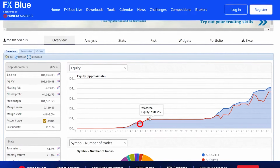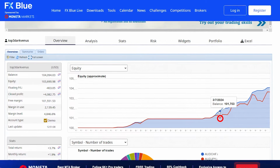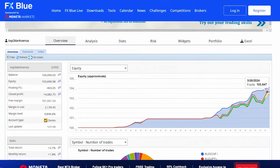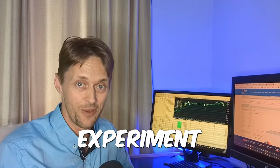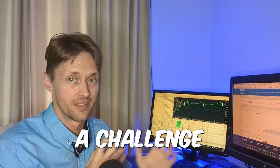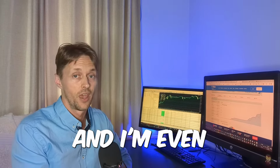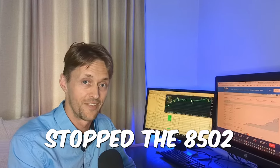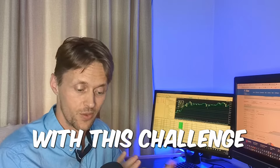On this next tab, we can see the drawdown. So the drawdown was nice and light just there, or minimal. And it's been going quite well here as well. Only $800 drawdown there, and it's been keeping fairly nice and tight so far. So let's hope that goes just as well as the experiment, the demo experiment. But this is a challenge, so let's hope it gets up to the 10% and we pass the challenge. And I'm even more confident in it now that I've stopped the 8502 or the Euro Swiss on the M30 chart. So onwards and upwards with this challenge.